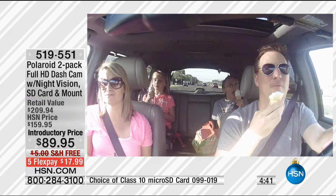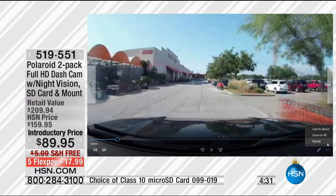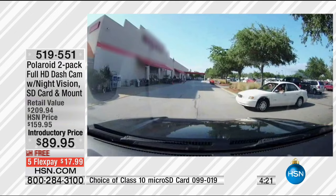But the reason why you want to have a dash cam is because of accidents. It's so prevalent out there. If you haven't been in one, you are so lucky, because there's one every 3 seconds in the United States. Now, here I am in a parking lot, 10, maybe 15 miles an hour. Watch this white car on the right side. Comes out of nowhere. She has to slam her brakes. I slam on my brakes. She was on her cell phone, didn't notice me.